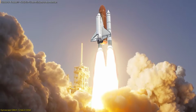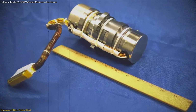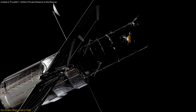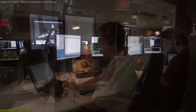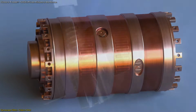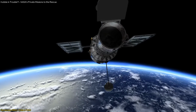The current malfunction places the telescope in a precarious position, as operating below the threshold of 3 functional gyroscopes forces Hubble into a minimal activity state, significantly hindering its scientific output. NASA's engineers are currently assessing whether the malfunctioning gyroscope can be recovered through remote commands or algorithm adjustments. If not, they may need to switch to the 2 gyroscope mode, which allows continued operation but with reduced pointing precision and potentially limiting the types of observations Hubble can perform.